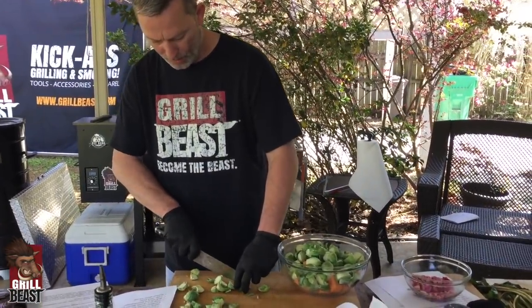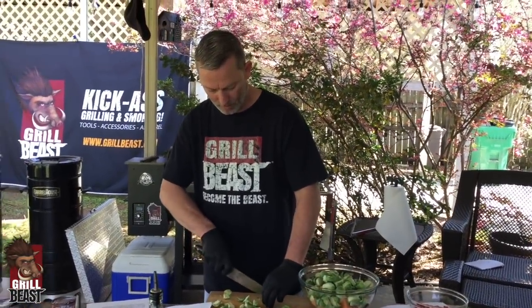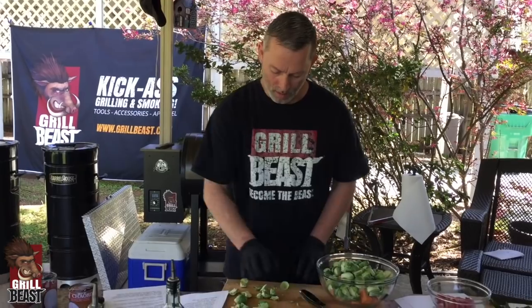Where are the chickpeas used? At the end. Okay, at the end of what? After you grill your vegetables, you dump them on top. Oh, okay.